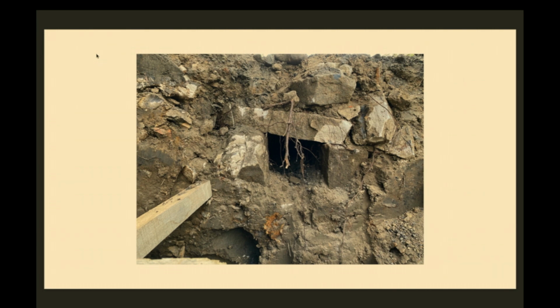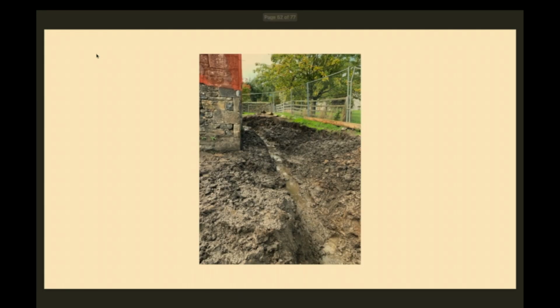And at this point, there were places in Dunfermline flooding under 60, 70 centimetres of water. There it is running, that culvert. So we knew at that point what was happening.